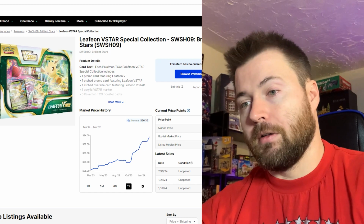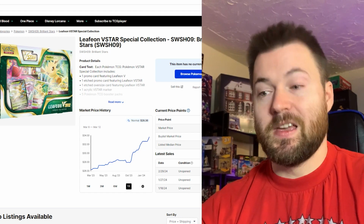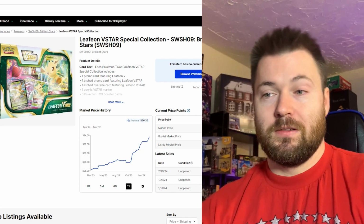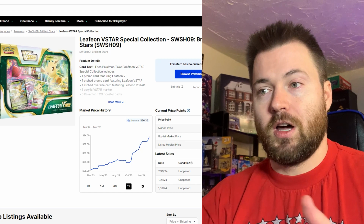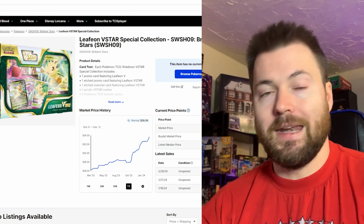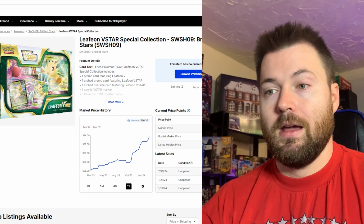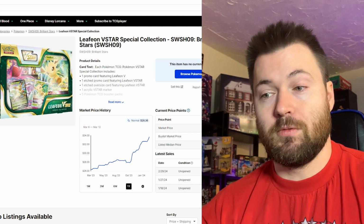And why is that? Well, Leafeon is an Eevee evolution. Usually what comes with Eevee evolutions is high price points. In the future, they're one of those Pokemon that's similar to Charizard in the fact that there's a lot of people who collect them, a lot of people who love them, it's like their pet Pokemon card, and even the Eevee evolutions, Eevee in general. So Leafeon, a very popular Eevee evolution. I'm not surprised to see it rise like this.